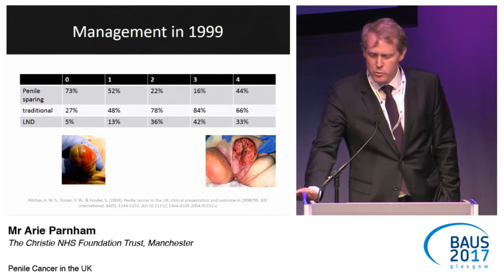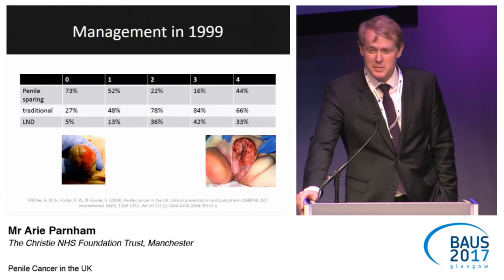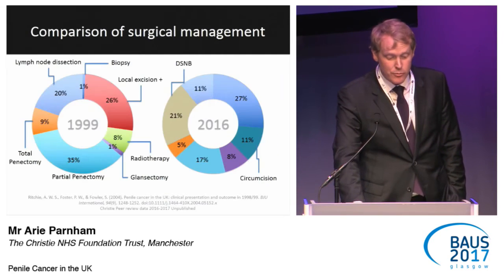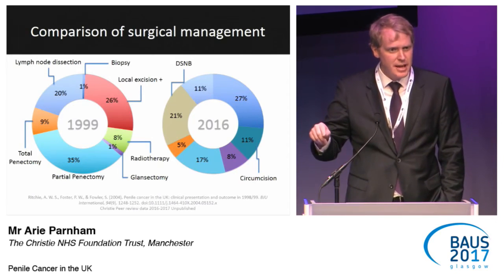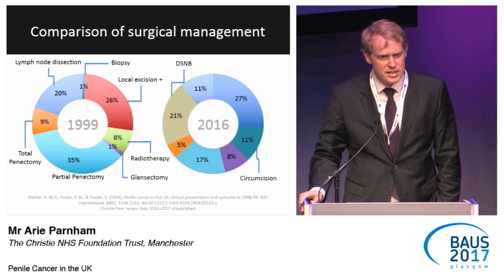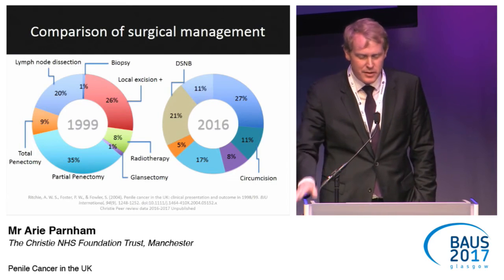And if you look at the grade 4 ones, 44%, these are the nasty ones, were being treated with penile sparing techniques. I'm not quite sure what was going on there. Maybe it's palliation, but it just doesn't seem to make very much sense overall. If you compare as two pie charts, this is looking at that data put into a pie chart as a proportion of operations. And then this is the right side, the 2016 is our data at the Christie this year, looking at proportions. It's not that great a way of comparing, but it just gives a bit of an idea.